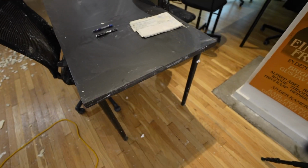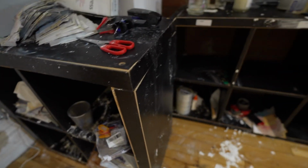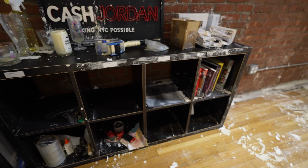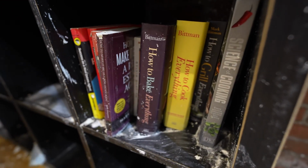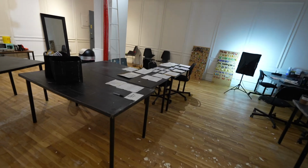Hey, my lights and stuff still work. At the end of the day, this is cheap office furniture from IKEA. These bookshelves, which are totally destroyed, these we actually found on the street. People just throw them out, and all the books were free. Upsetting, yes. Inconvenient, yes. But the real issue is this stuff.